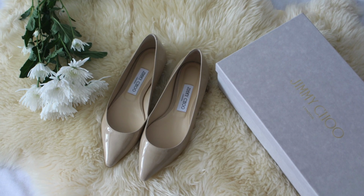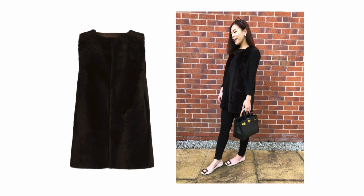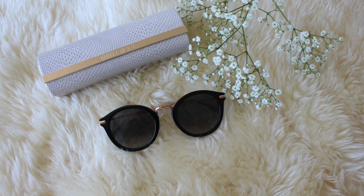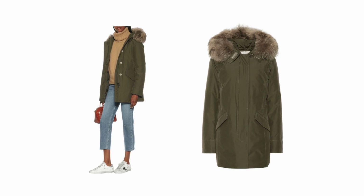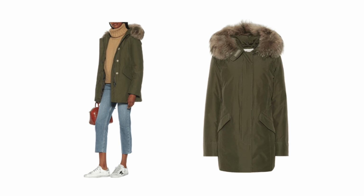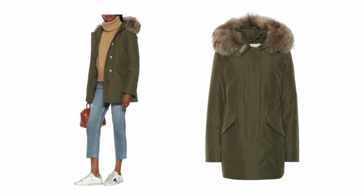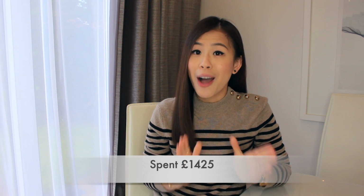First of all, I bought a pair of Jimmy Choo flats on sale for £330, a shearling gilet by Karl Donahue at £300, a pair of Jimmy Choo sunglasses at £220. Last but not least, I got the Woolrich Parker jacket at £575 on Boxing Day. So in total, I've spent £1,425.